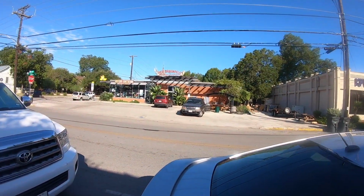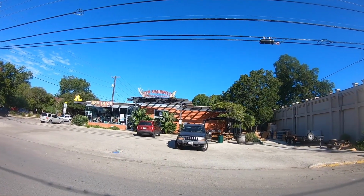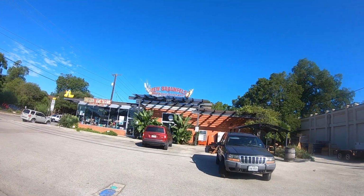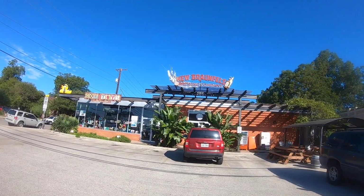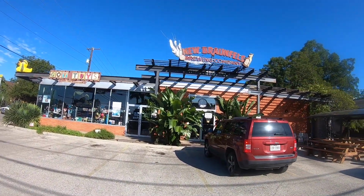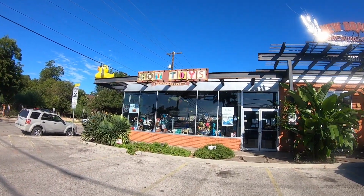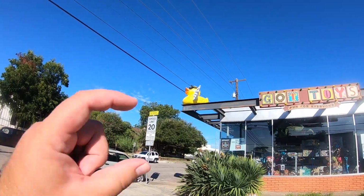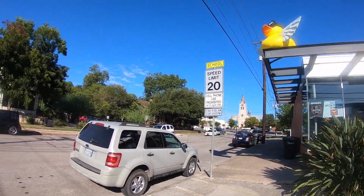All right, one across Mill Street here. New Braunfels Brewing Company. They make their own beer here. My brother loves it. He knows all about the craft brews and whatnot. I'm not as into it though, but I do like drinking beer now and then. And then got Toys, a little local toy shop. Let's see, the rubber duck. St. Peter and Paul Catholic Church.